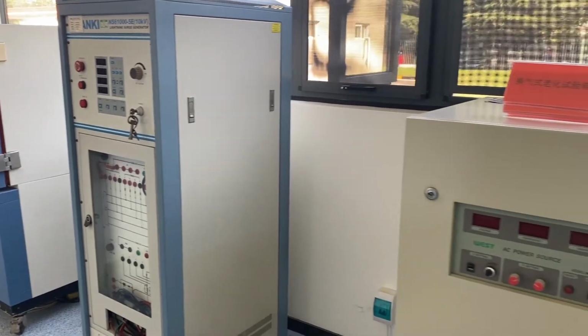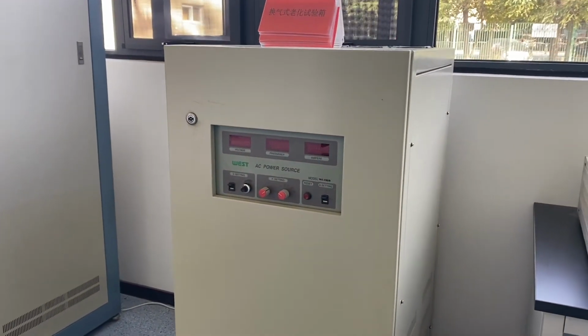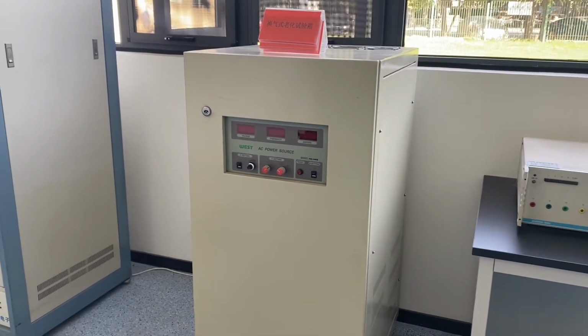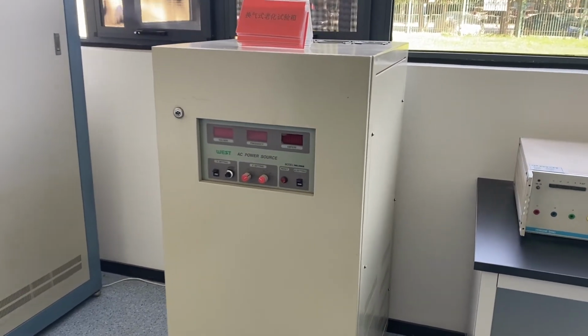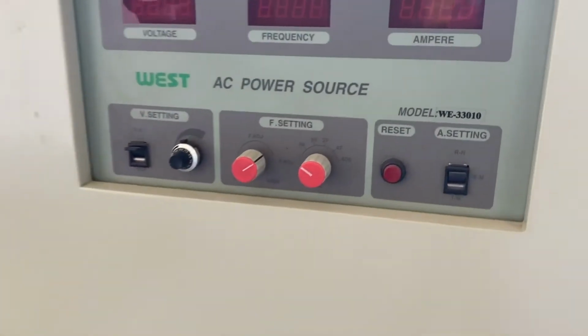This is the power adaptability test. This equipment can test the power adaptability of the equipment by adjusting the frequency, voltage, and output power of the power supply.